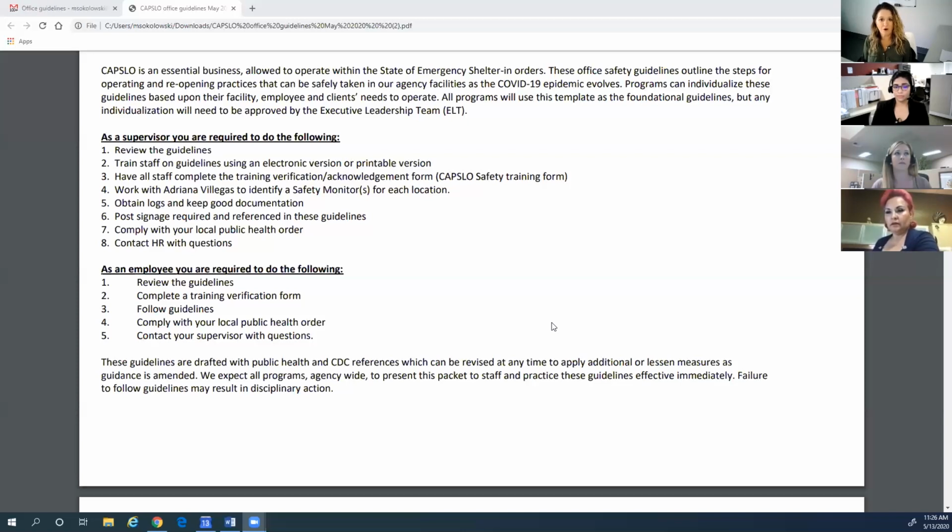That slogan, "We're all in this together," really applies. When we're talking about office safety, it's only as good as what your neighbor is doing and what your peers are doing. We all have to take safety measures to keep each other safe.